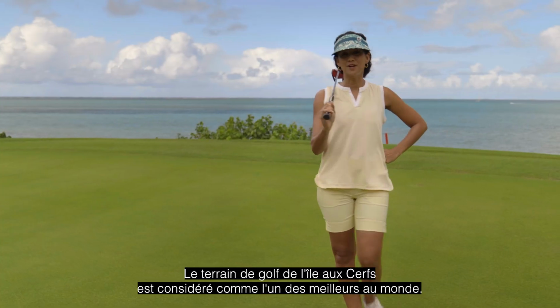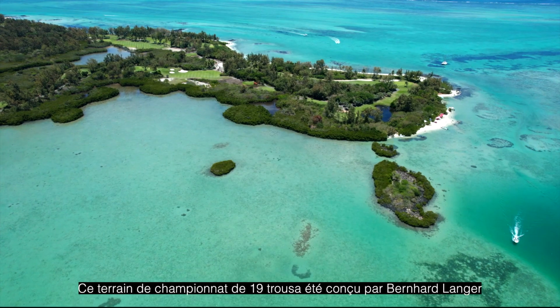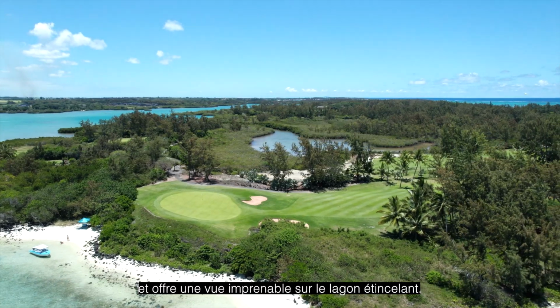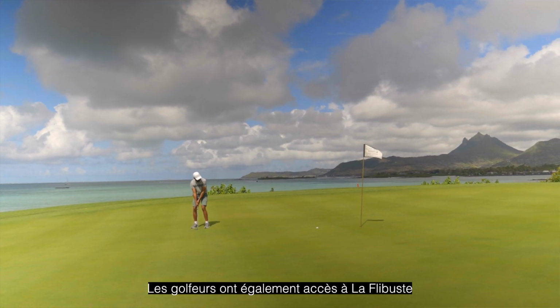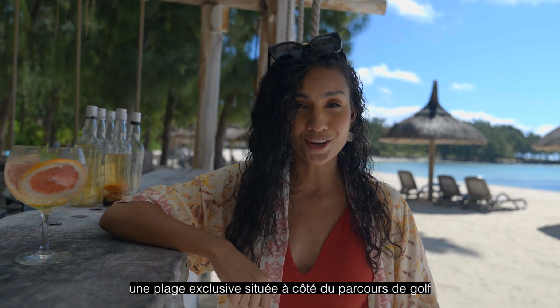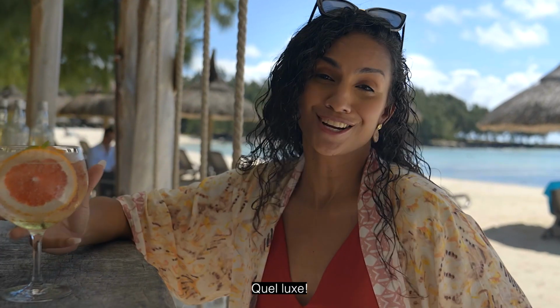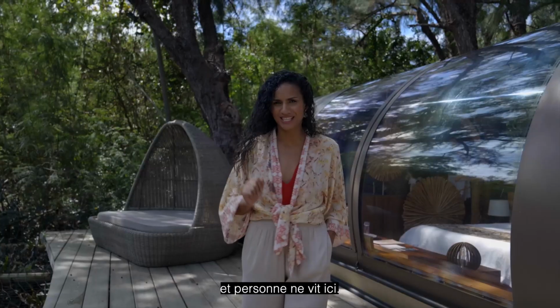The Île Cerfs golf course is rated one of the best in the world. This 19-hole championship course is designed by Bernard Langer and has amazing views of a shimmering lagoon. Golfers also get access to La Flibus, an exclusive beach area next to the golf course with a beach butler service. Wow, luxury. There are no hotels on the island and no one lives here.